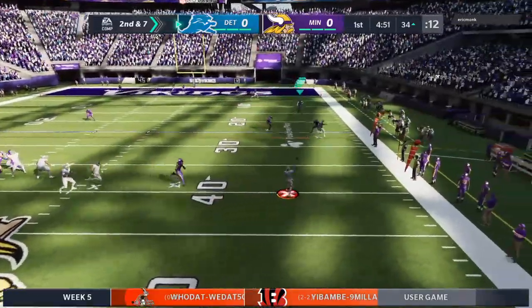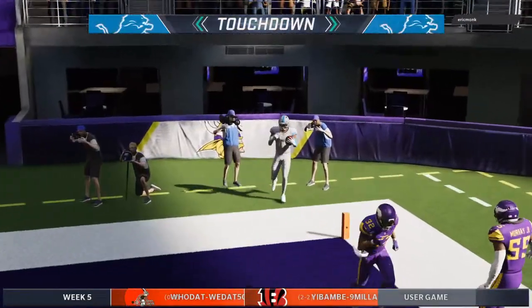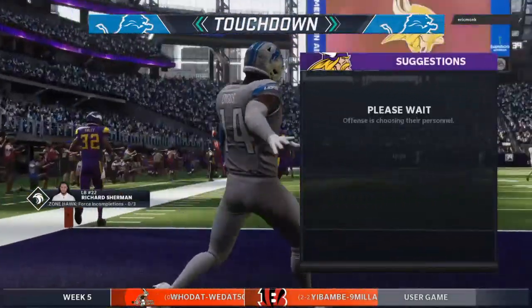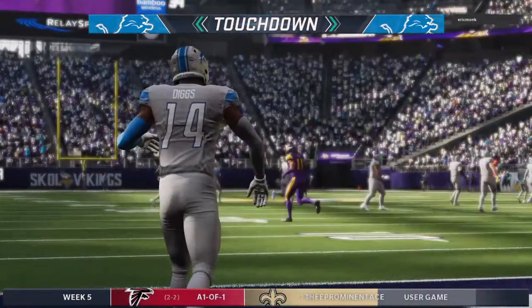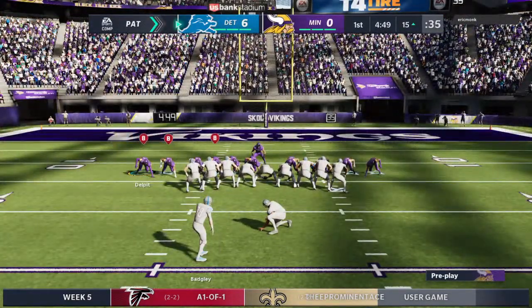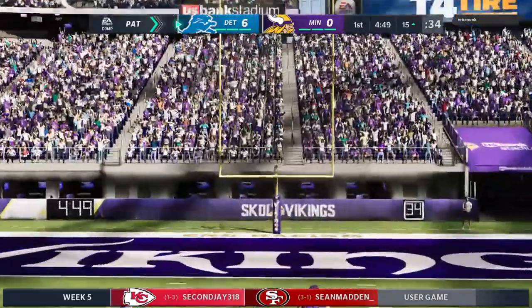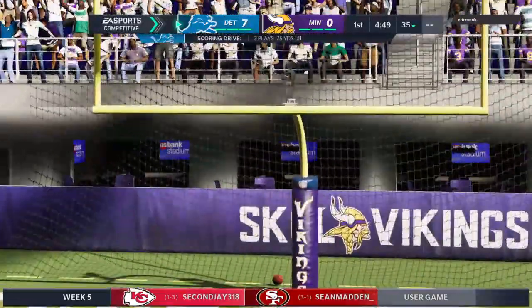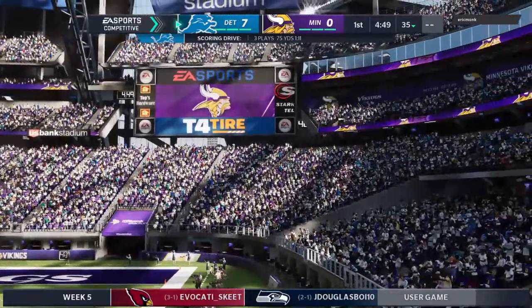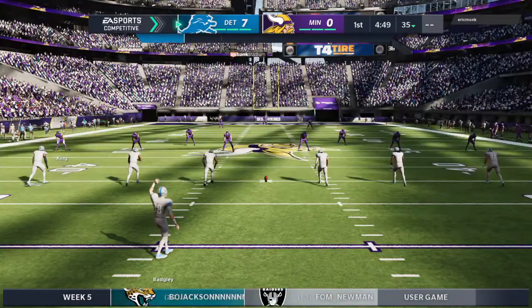Sliding out of the pocket. Airs it out toward the corner of the end zone. And that is caught. Touchdown, Detroit. Stephon Diggs. His 4th touchdown on the year. And the Lions are going to take a first quarter lead. It's up, it's good, and the Lions lead 7-0. Makes the score Lions 7, Vikings nothing.